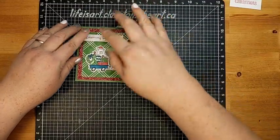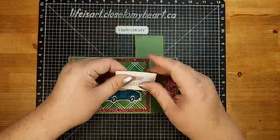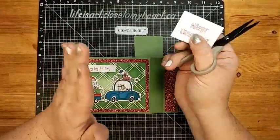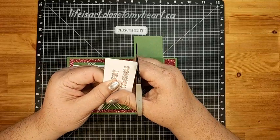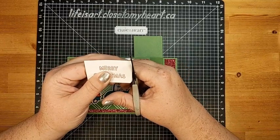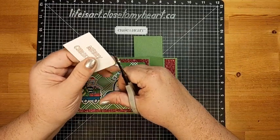Zooming by to say, and then we need to pull out our swiper. And this little part is what's going to pop up on our swipe card. But I want to make it so that it is going to run smoothly in and out of the card. And so I'm going to round the corners. And I know I showed you guys my method for rounding, where you line it up against your scissors and then just kind of pivot as you squeeze your scissors down and roll it.